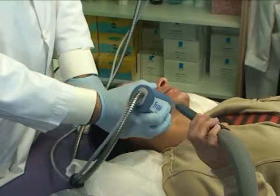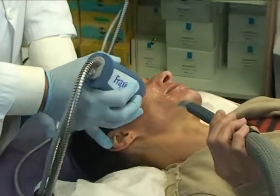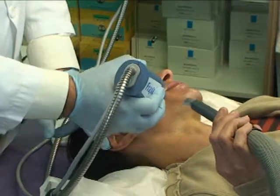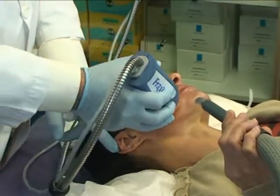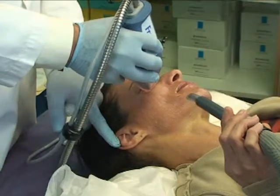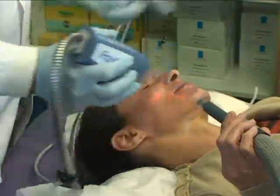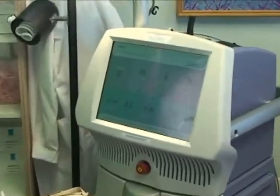You can see that we do 2 passes, one going in the up direction, and then go ahead back in the same place, going back. And we try to cover the entire skin surface in a very controlled, even, slow pace so that we minimize the discomfort and get the maximum treatment. And you can see that our actual kilojoules is advancing as we move forward.